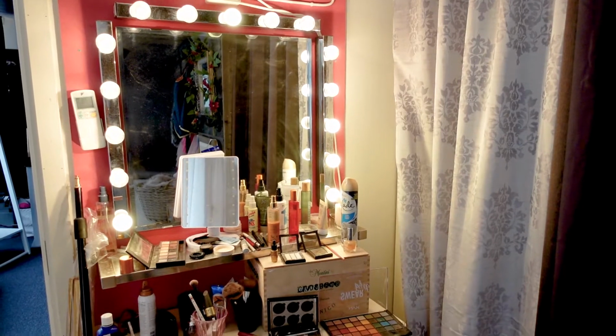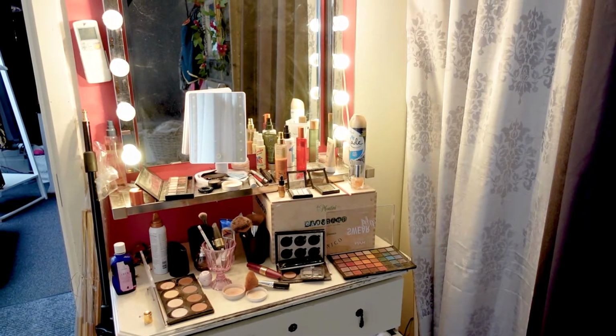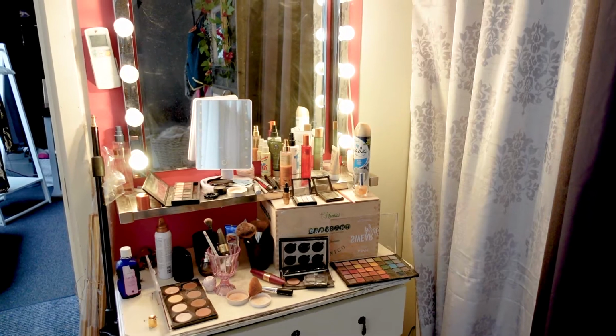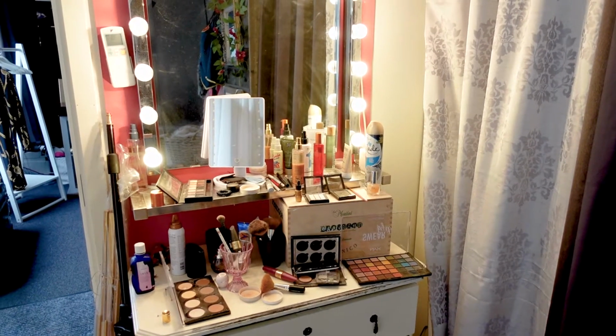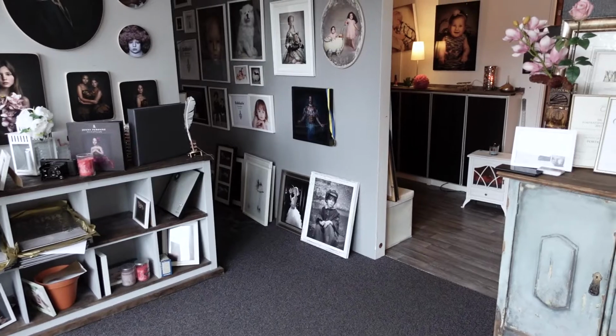Here is my station with the makeup. I don't do makeup on my customers. I use a makeup artist, but customers can borrow it, or I just help them a little bit with small things and some things in the face if I need to.